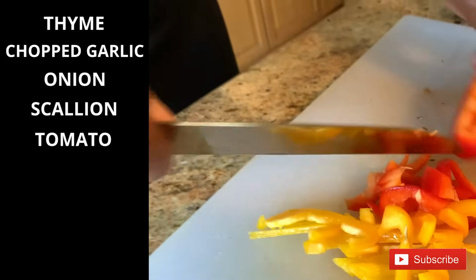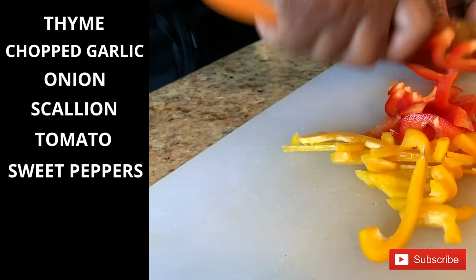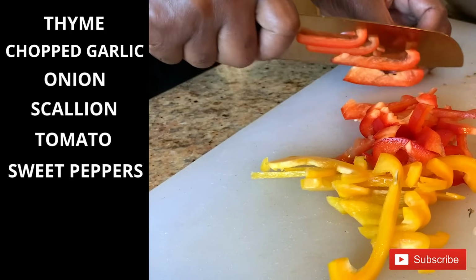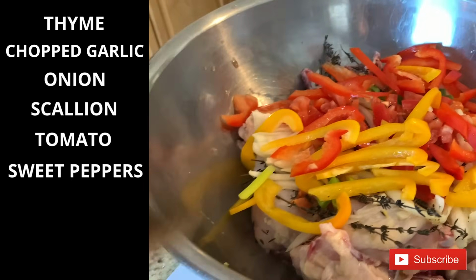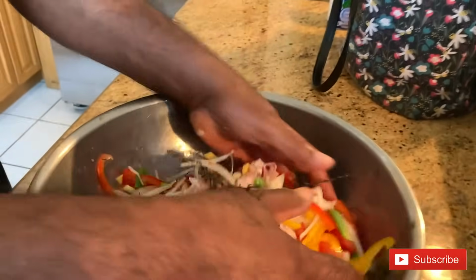Peppers, sweet peppers. Daddy obviously prefers red and yellow for this one. Your stuff should look colorful and pretty, right? Okay, we'll mix it up.